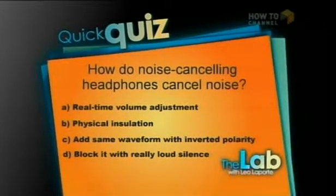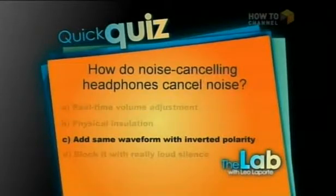Welcome back to the lab. Before the break, we asked you how noise-canceling headphones cancel noise, and I believe they block the noise with very loud silence. No, they don't. They add the same waveform, but they invert the polarity so the waveforms cancel, and all of a sudden you're hearing nothing. It mostly works. They have microphones on them. They get the sound that's coming in from the jet noise. They invert it so that, you know, you got a sine wave like this and the other one's like that. They match the hump to the bump, and then boom. The hump to the bump. I just made that up.